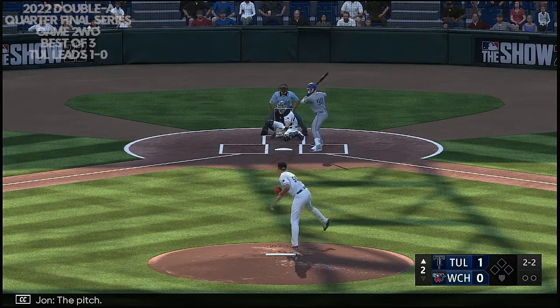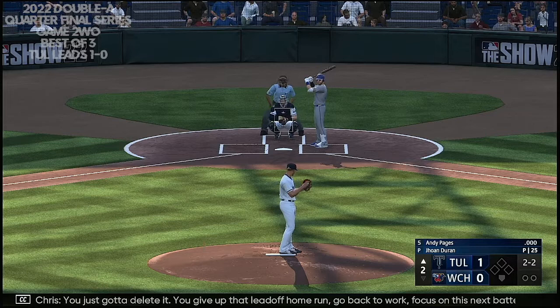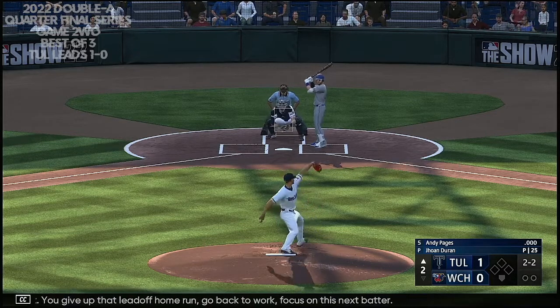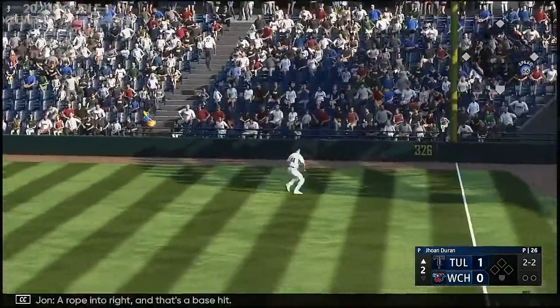The pitch. In for a strike. And the count is even, 2-2. Well, you just got to delete it. You give up that leadoff home run. Go back to work. Focus on this next batter. A rope into right, and that's a base hit.